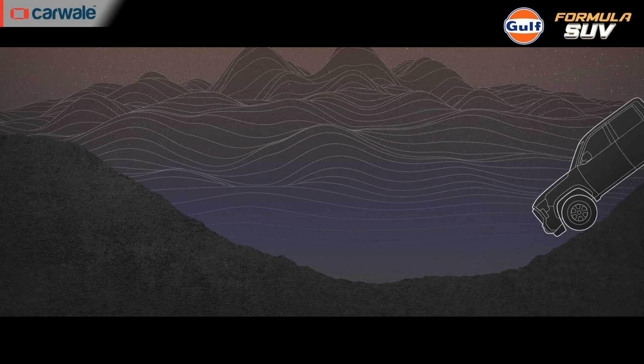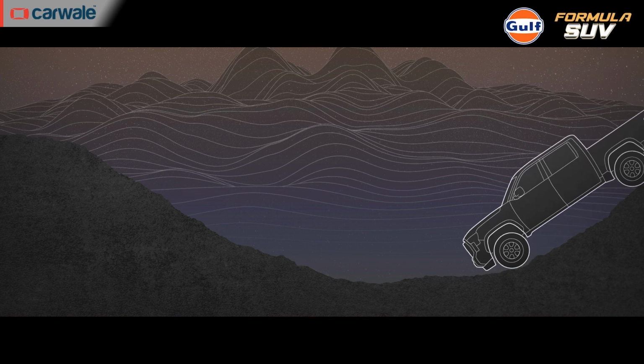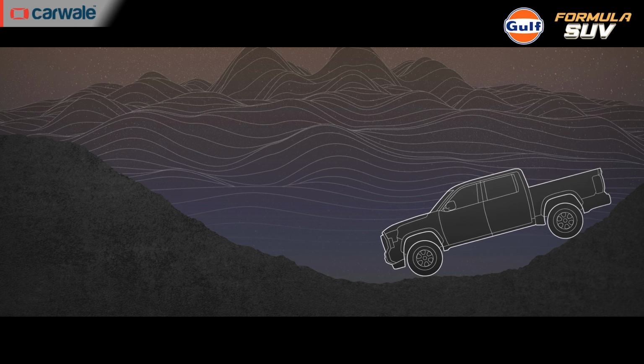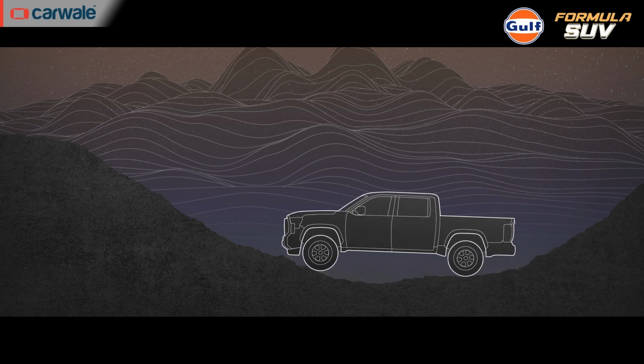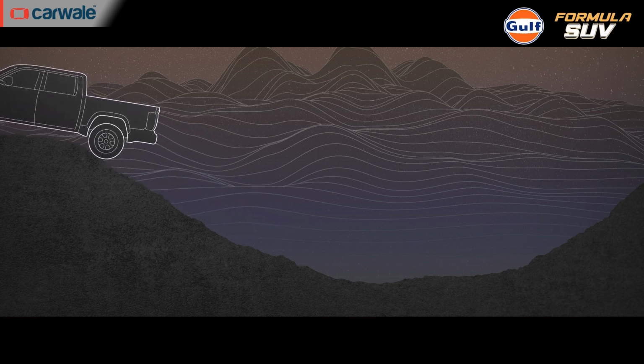The breakover angles come into play as the vehicle goes over the top of the hill. The pointier the surface, the greater the breakover angle needed to get over it. The vehicle's breakover angle is dictated by wheelbase and ground clearance, specifically ground clearance at the center of the vehicle.